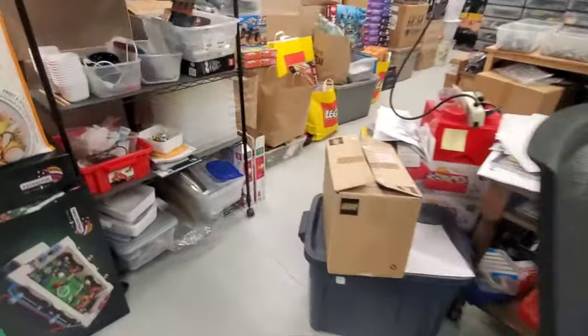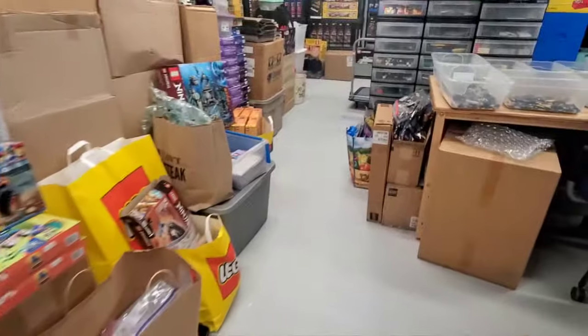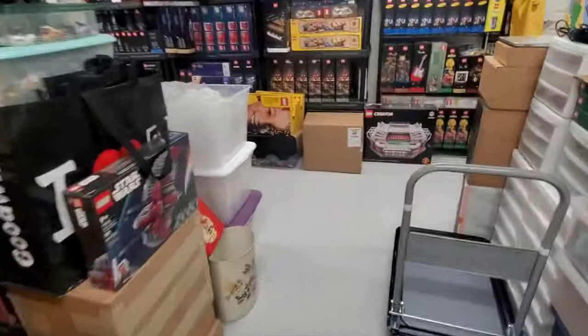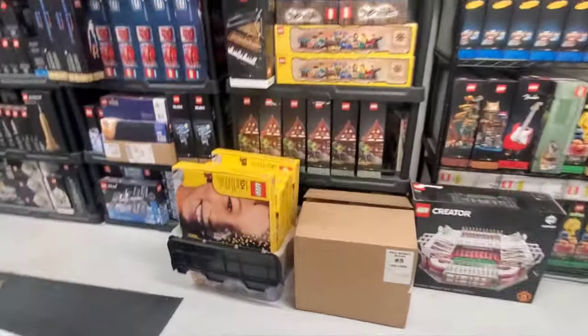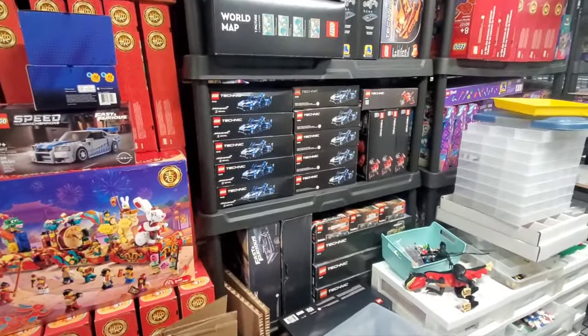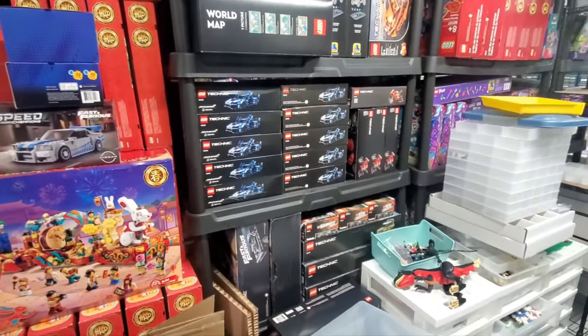That leaves just the world map left to do. And since I got through 10 sets today, about 45,000 pieces total, give or take, I think I can probably do the six world maps I have in a couple of days. Because that's like 66 to 70,000 pieces, and I think I can do it.